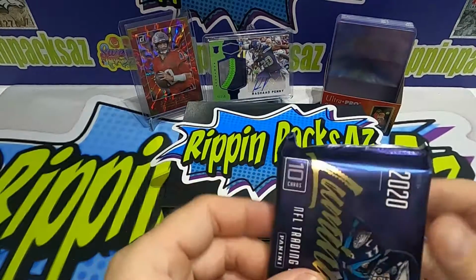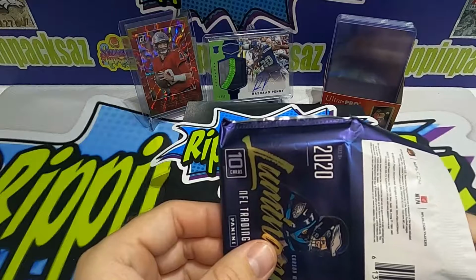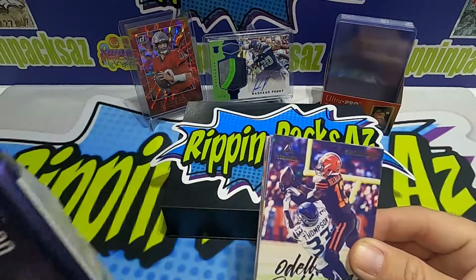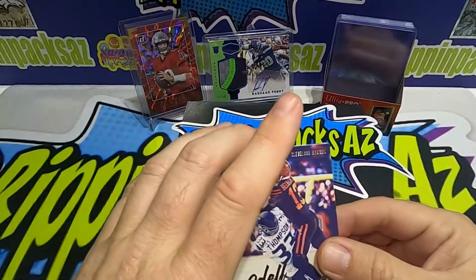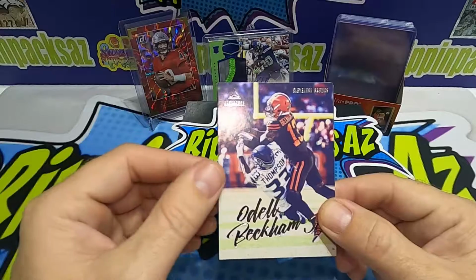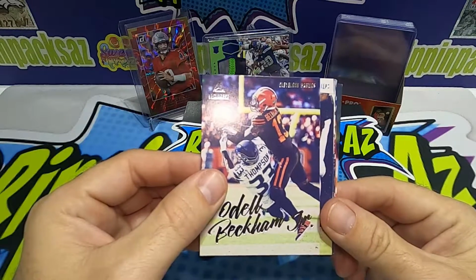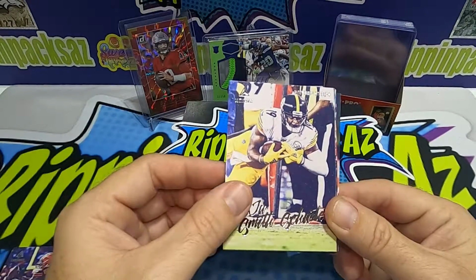Open it with precision. These are nice looking cards, a nice looking set. We have another pack to open, a random hobby pack of just 2020 stuff, so that will be pretty fun. Oh, these ones are sick. Odell Beckham. Look at that. Photography is awesome. Oh, JuJu Smith-Schuster. Let's go.